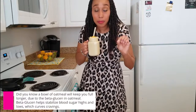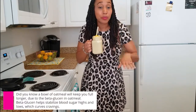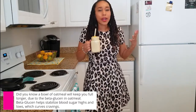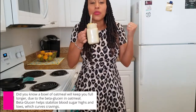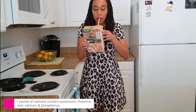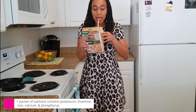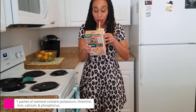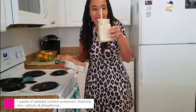This would definitely be a great lunch, maybe with a nice side salad. Definitely a pick me up after a workout. Refreshing in the morning instead of coffee. You're getting your oatmeal, you're getting your fruit. And let me tell you, with this one pack of oatmeal, you're gonna get potassium, thiamine, phosphorus, iron, and calcium. With one pack of oatmeal that you just snuck in that little smoothie.